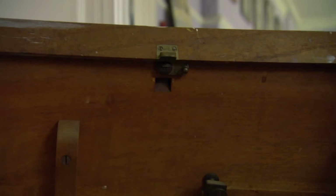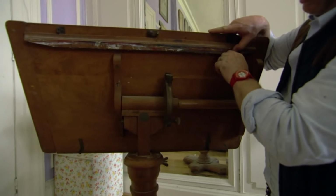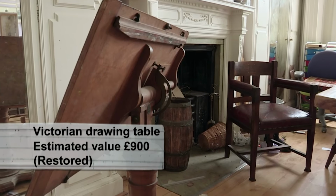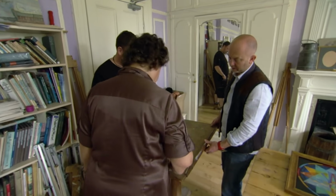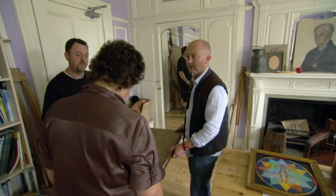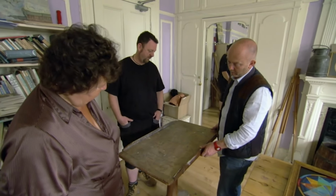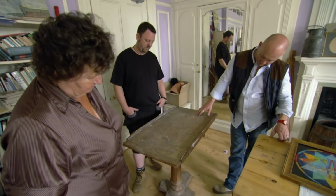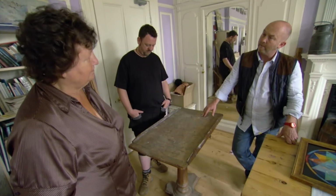This walnut drawing table is designed to be fully adjustable and collapsible, so it can be stored in small spaces. Restored, it could sell for around £900. I think we're looking at about £150 in this condition. What would it be worth if it was all done up? Well, I think it needs to have about £400 spent on it. Really? Yeah, I think so.